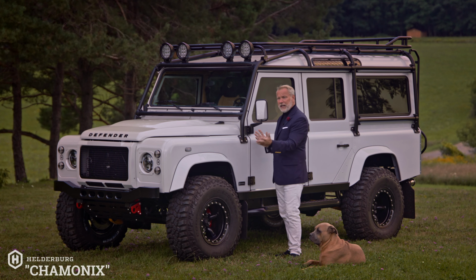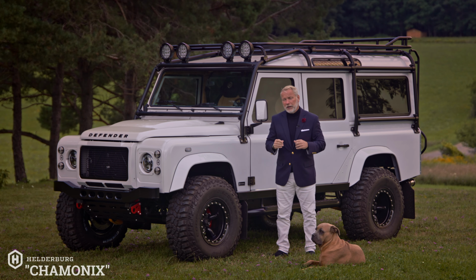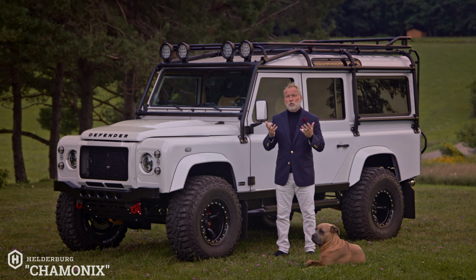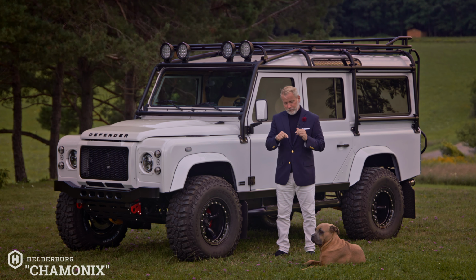So I'll just kind of let you take it all in. You know what to expect here. It is a Helderburg, but let's go to the interior. The interior is quite stunning, very bright, very colorful, and Lucy inspired. Yes, Lucy, I'm talking about Lucy inspired the interior.